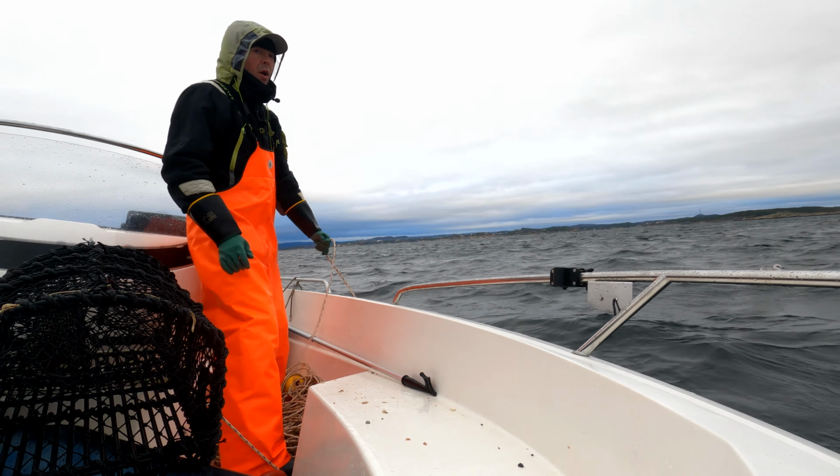Maybe it's a bit better. Oh man. Okay, so I'm guessing 31, I think. Let's see. Because I don't think it's too big. If it is, well then, good on you. Yeah, 30 centimeters. That is just a beautiful lobster. In the last pot, in crappy weather, that just makes it all worth it, huh? Beautiful.